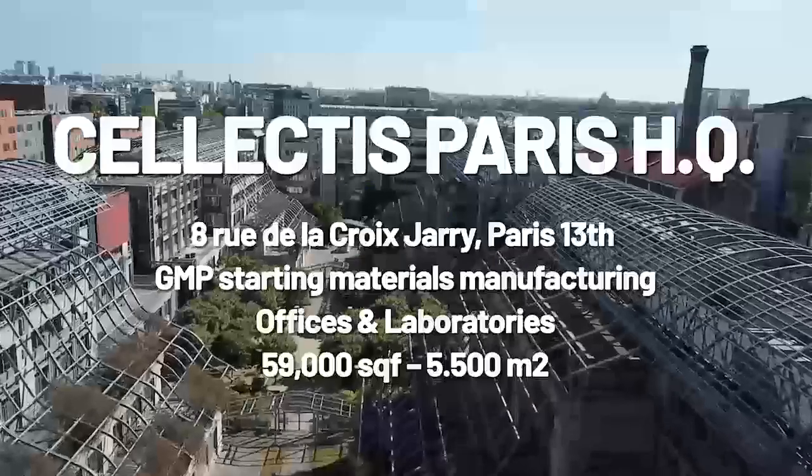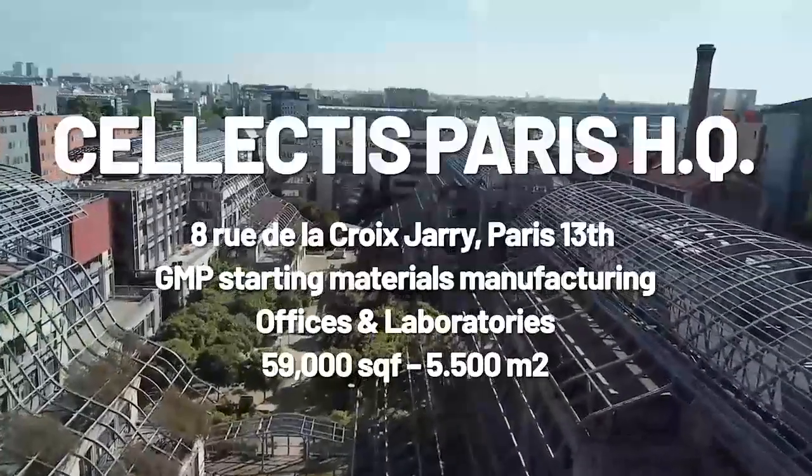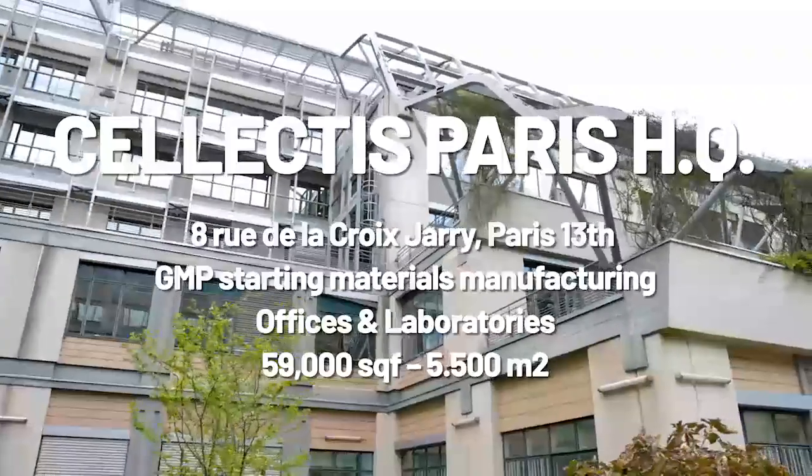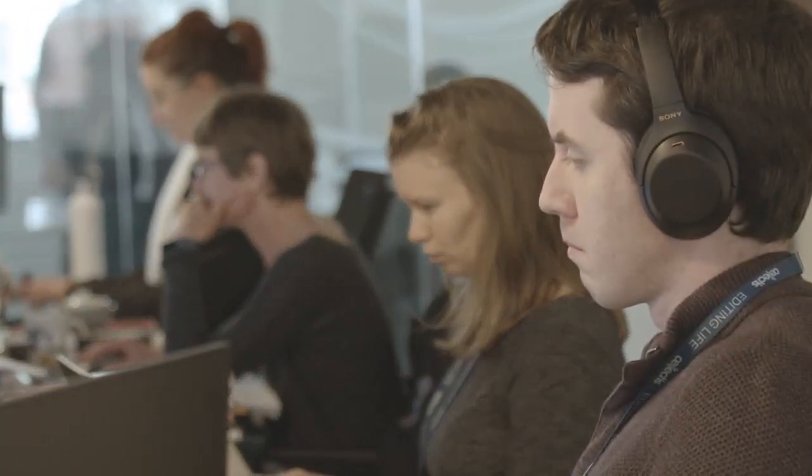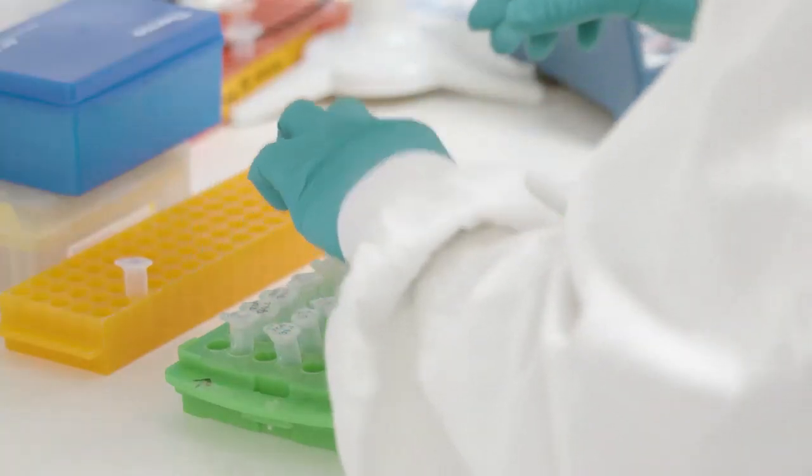Selectis is a gene editing company. From the start in 1999, Selectis was founded with the idea of modifying genes. Even at that time, the term gene editing didn't exist, but the main goal of Selectis was really to be able to modify genes and cure diseases. So all the projects that we are doing at Selectis take their roots in gene editing technology. Everything starts with a gene editing tool.